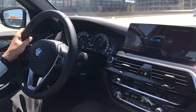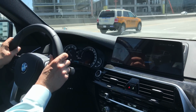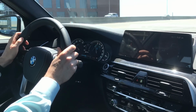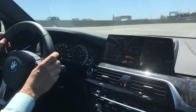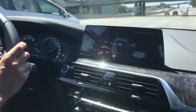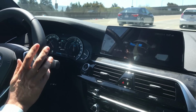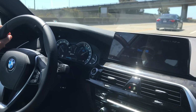So what I want to try now, I'm going to switch to Maxi Drive and just see what happens. I'm trying to figure out if I'm even using electric. Okay, so this display helps. I'm going 60, I'm going in pure electric, and this display helps me to control how much power I can use without kicking the car out of the electric mode.